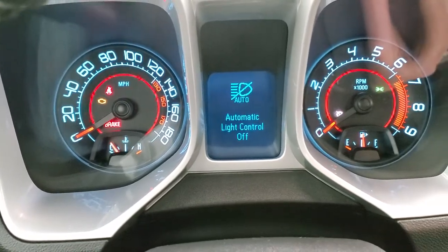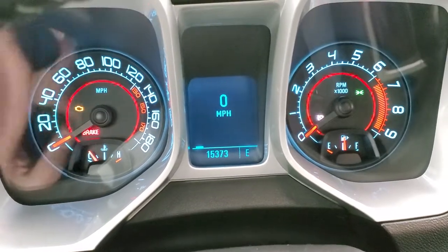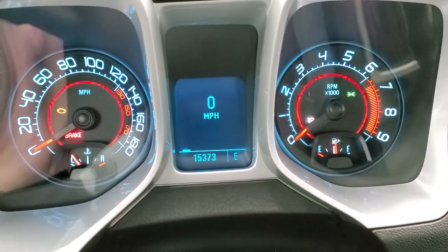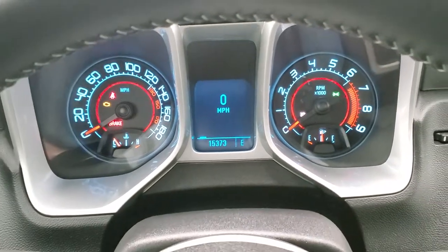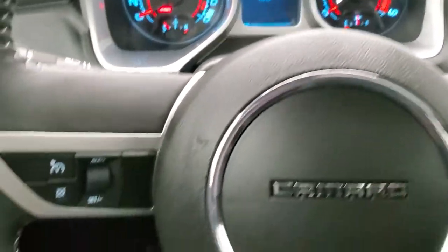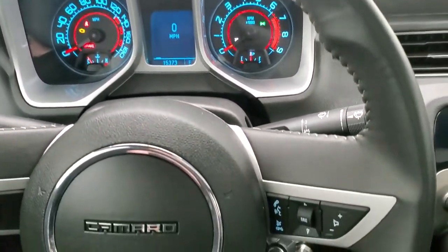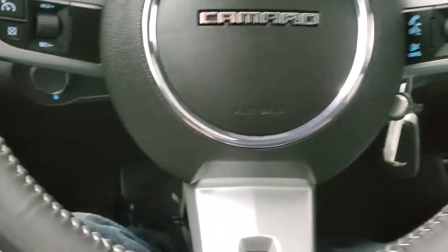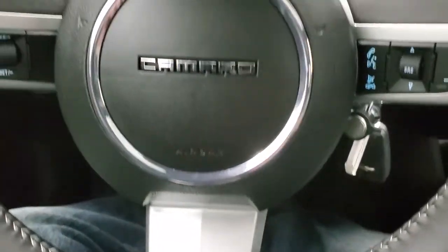All right, this car has 15,373 miles. You do get a digital speedometer, a compass display. Instrument cluster is very nice and clean. You get the leather wrapped steering wheel, no scuffs or scrapes on that. Get the SS on the bottom of the steering wheel.